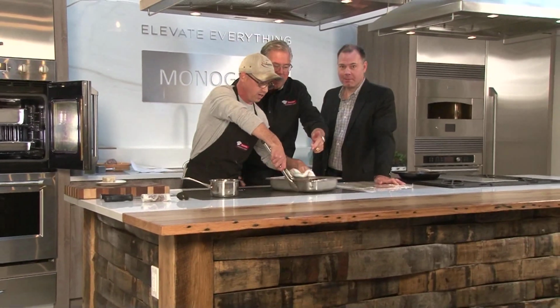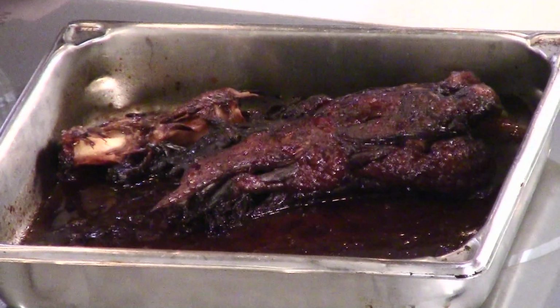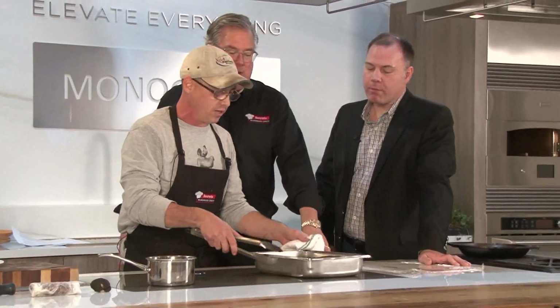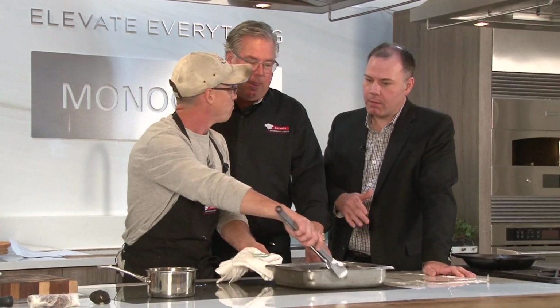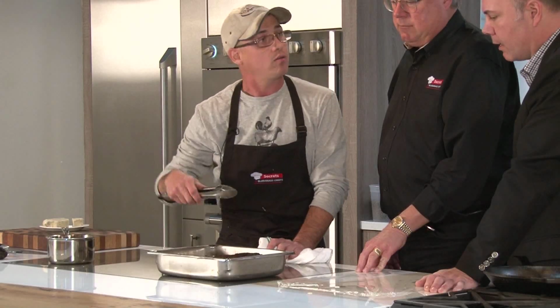So look at this right here. And then we add just a little bit of veal stock to it too, and that helps it braise. It smells pretty good. Seriously, everything that was in that pan? Yes, yeah. And this right here, I've already taken the vegetables out.